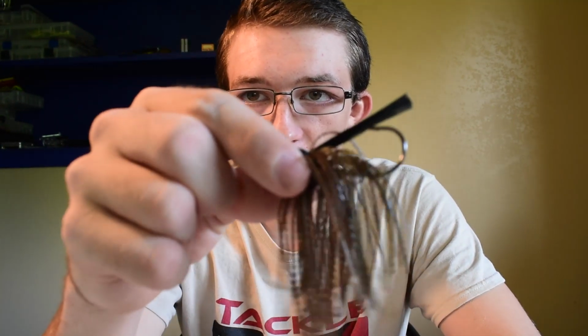And honestly, if you pick up a white one of these and work it on the bottom, it could look like a shad feeding on the bottom. So that's another reason I use one of these. It's an imitator of bait, it's an imitator of crawdads. It's just something that works the bottom, and you can drag it all along and work a lot of water.